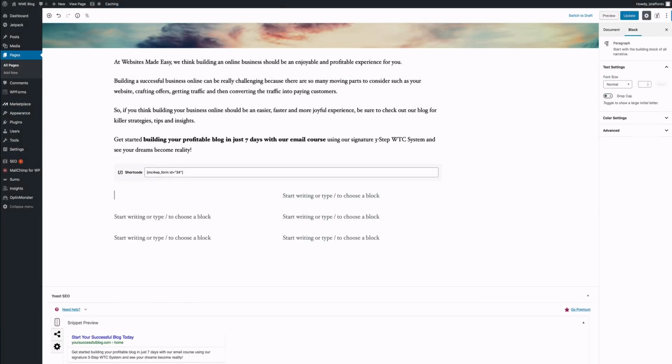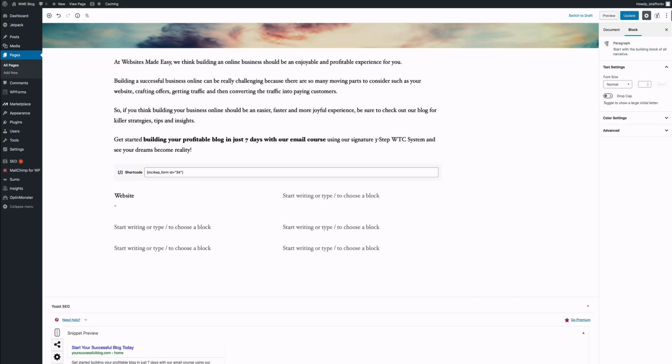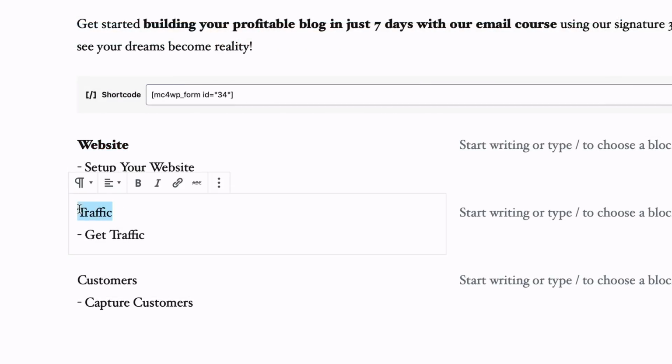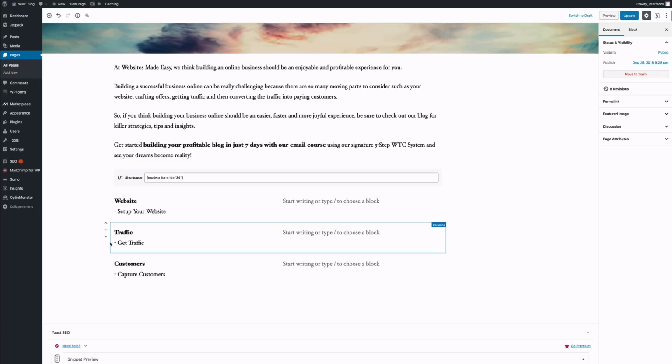So I'm going to type in ours real quick, website, and then all I did was type in shift and enter to bring it right down. And then we'll type in set up your website. Now I'm going to bold these to make them stand out a little bit more. Awesome.